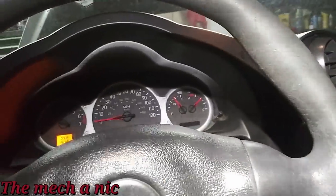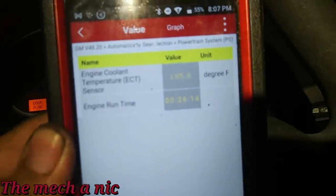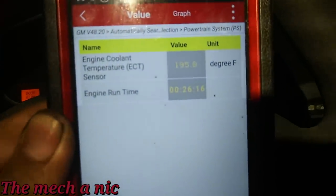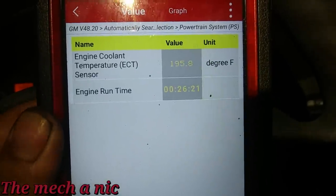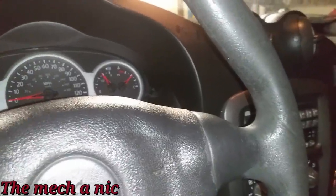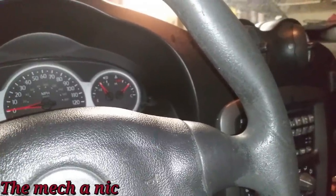And that dropped the temperature from 220 all the way down to about 197, 198, and it even went lower. Look at that, 195. So that's what the fans running. I think the biggest issue with this car is the fans. They're programmed to turn on at a real high temperature, which really just baffles me.